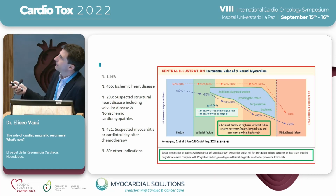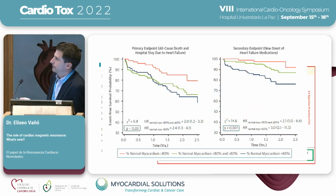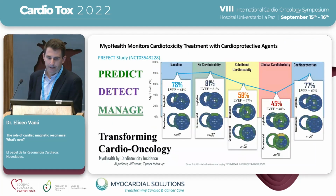With echo, the ejection fraction drops very late, and with MyoHealth, we get an earlier detection of this dysfunction, so we have this additional diagnostic window for preventive treatment. That's the subclinical disease detection with this technique. Of course, this changes the mortality, so we can detect subclinical dysfunction.